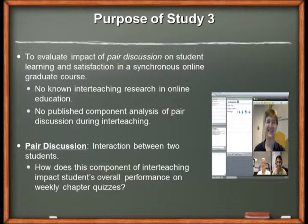One of the ways, when I used to be on the faculty at Utah State University, was that they used Canvas, which is similar to Blackboard, and they used Adobe Connect, which is similar to Wimba. But basically, the big thing is the pair discussion. How do you have pair discussion with a person that's located in another country, whether it's asynchronous or synchronous?